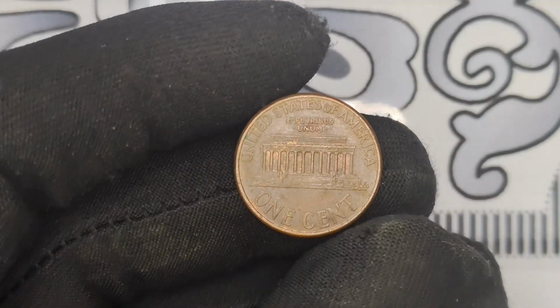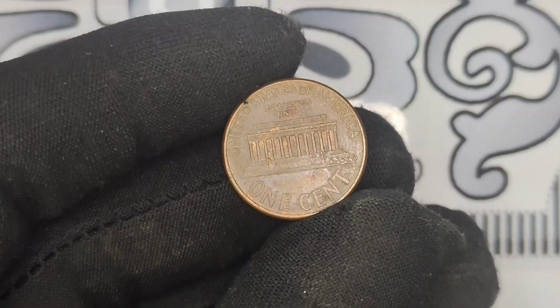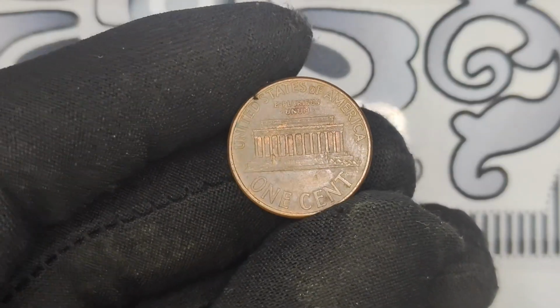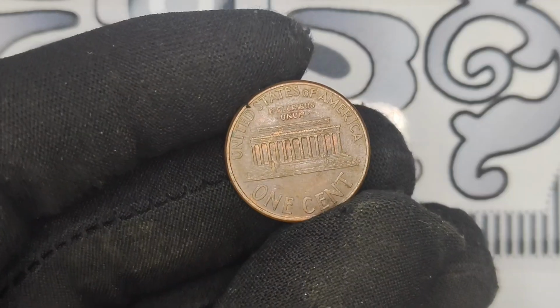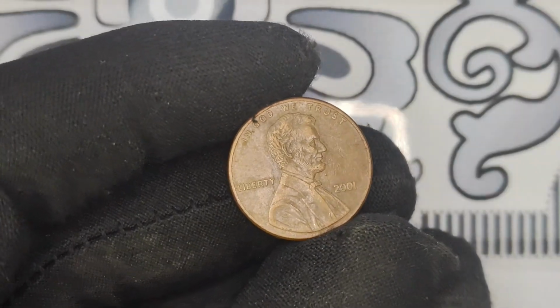While this might sound like a mistake, it's actually the result of a unique error, and collectors are going wild over it. The lack of a mint mark on a 2001 penny is extremely rare, which is what makes it valuable. If you find one of these coins, it could potentially be worth a lot of money.